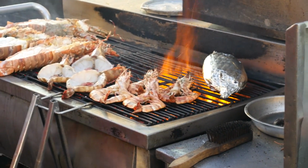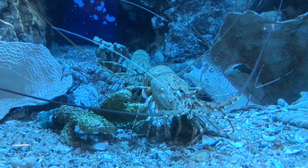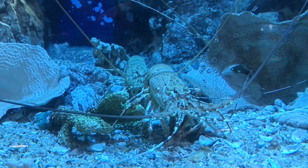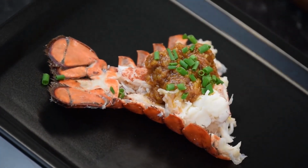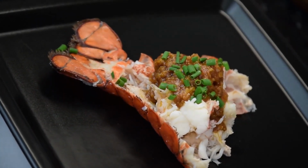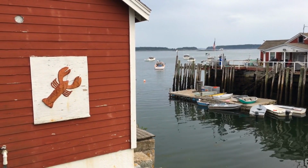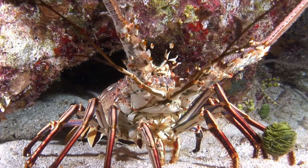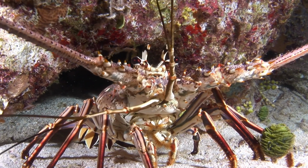Before hitting the grill, it's crucial to clean and split your lobster properly. This not only prepares it for cooking but also enhances its presentation. Clean the lobster. Start by rinsing the lobster under cold water to remove any debris. Use a brush to scrub the shell gently. Pay attention to the claws and tail, ensuring they are free of any sand or dirt.